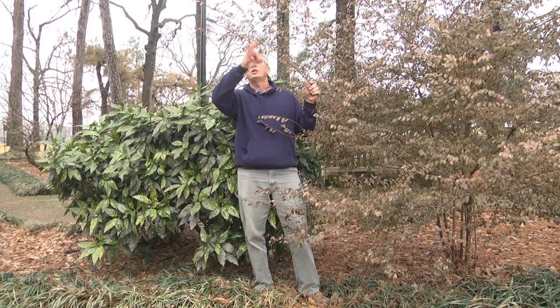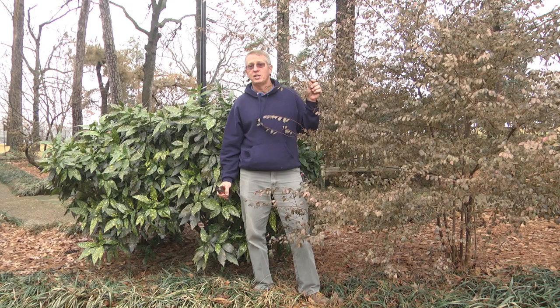And unfortunately, there are going to be others like the Azaleas and the Camellias and the Gardenias and the Roses that may have major damage on there. So I didn't know Loropetalum was so cold tender.